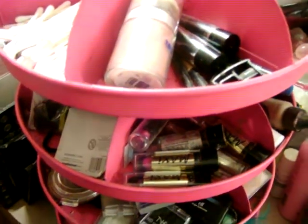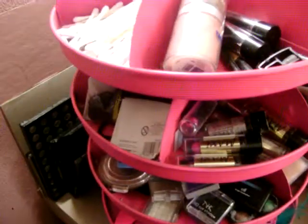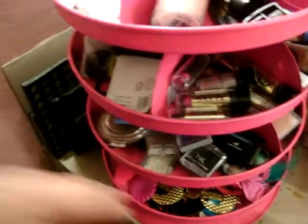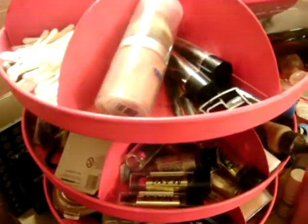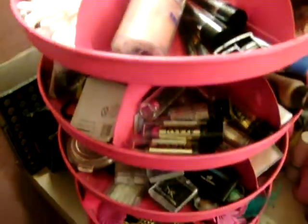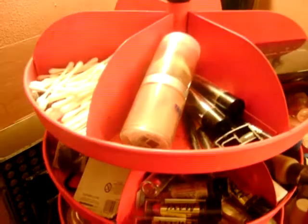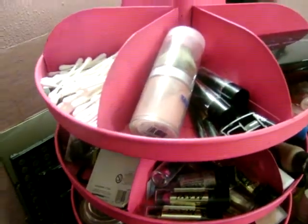It was black. It was in pieces. Let me tell you, it was in pieces. It was not like this. You've got makeup all over right there, but excuse that. But anyway, it was in pieces, so I asked my husband if he could put it together for me and then paint it pink.